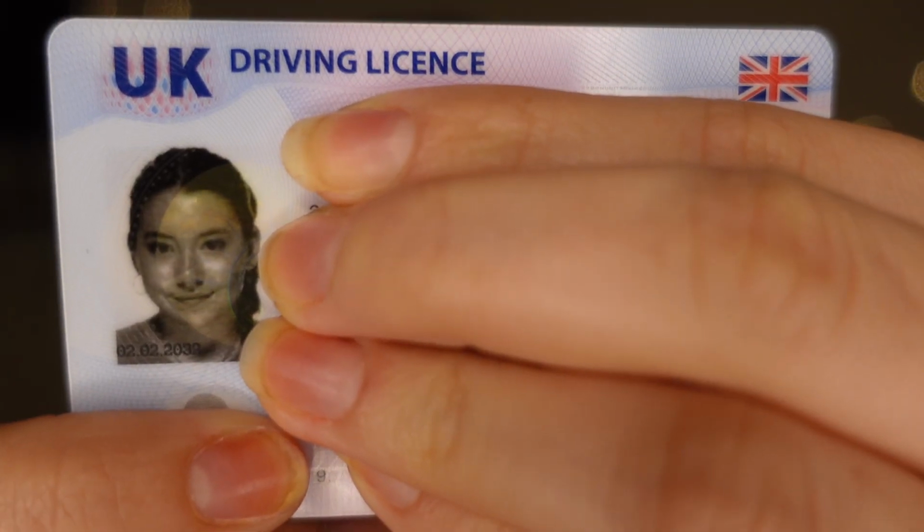So today I'm going to be doing a video on how to pass your driving test. This is for a manual test that I did about a year ago now. I'm going to show you guys my license card. I actually passed my test on the 2nd of February 2022. I remember because it's like 2222, you get the picture.